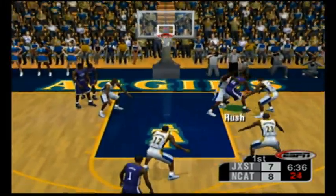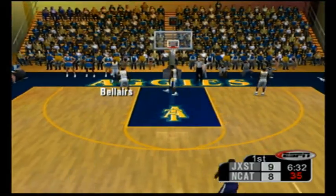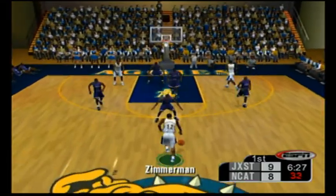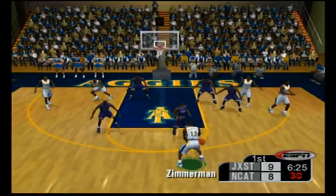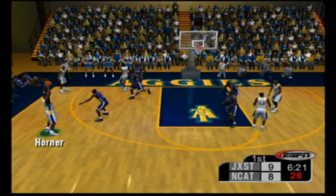Down low with the ball. For two. Rush scores and gives them the advantage. Isaac Rush. Strong defense, Mike, but he played it perfectly and got the basket. That's a great play there by the offense. The defense just couldn't do anything to stop it.